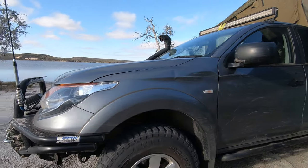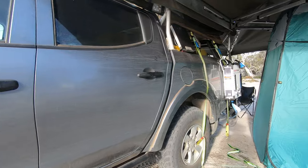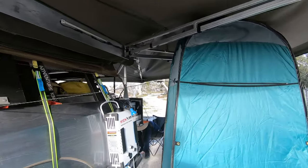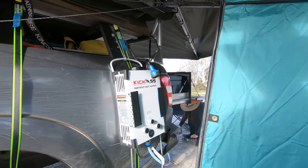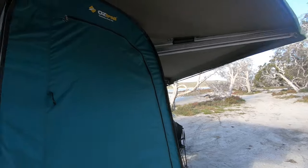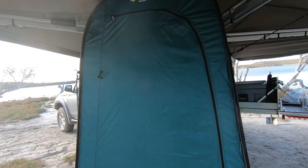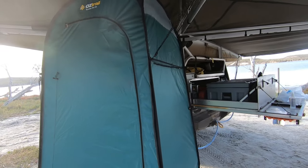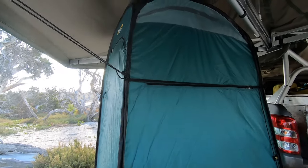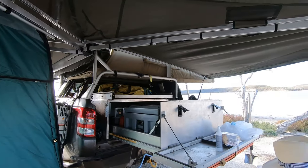I have it set up with mud-terrain tires, rock sliders, and a nice 270 degree awning. I'm using a portable water heater as well as a pop-up ensuite. The reason why I chose this pop-up ensuite is that it's a pretty light thing to use, instead of a permanently fixed ensuite that weighs around 10 kilos. I do have a bit of a GVM issue if I go for that option.